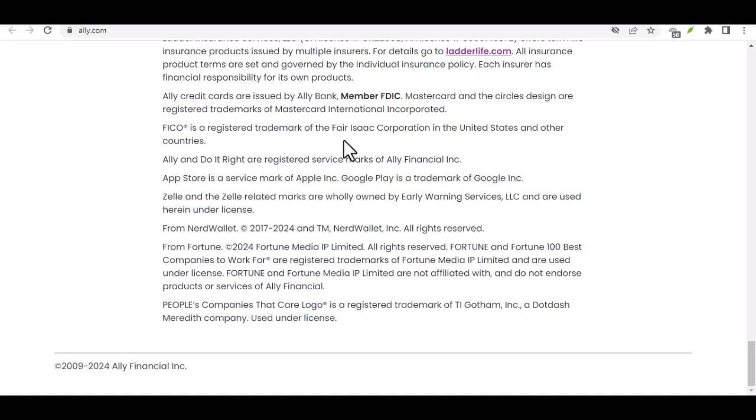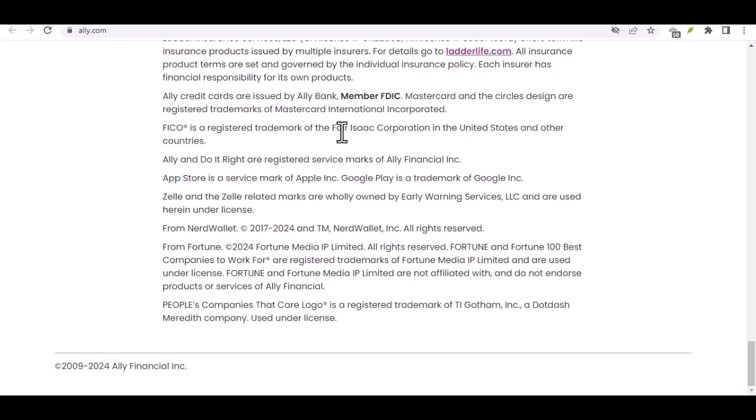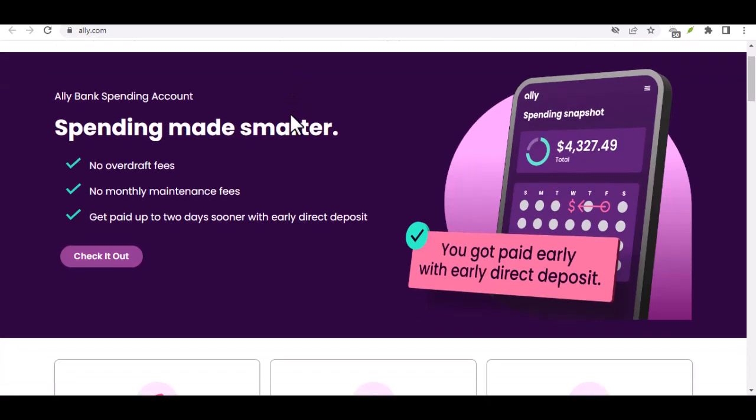Now, let's talk about fees. Because, hey, who wants to get hit with unexpected charges? Ally does charge fees for wire transfers, and the exact amount can vary depending on the type of transfer, domestic or international, and the speed you choose. Generally, domestic wire transfers tend to be cheaper than international ones.